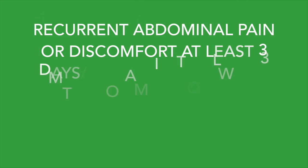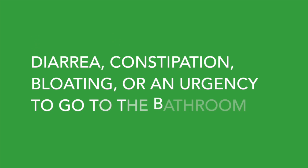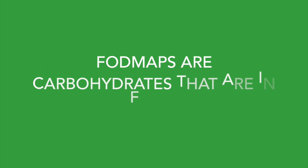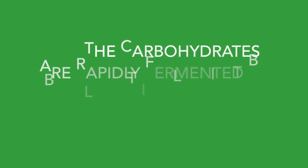So a FODMAP diet is a natural way to treat irritable bowel syndrome, or IBS. Irritable bowel syndrome is when patients have abdominal pain and some type of stooling problem, either diarrhea or constipation or an urgency to go to the bathroom. So FODMAPs are carbohydrates that are in foods that can cause gas, bloating, diarrhea, or constipation in sensitive individuals.